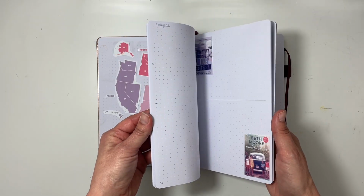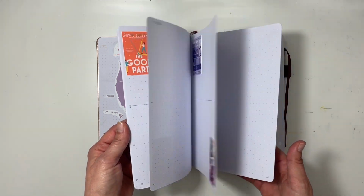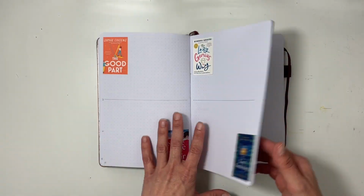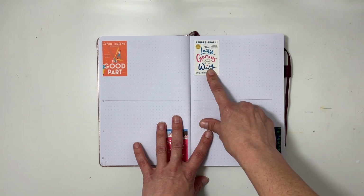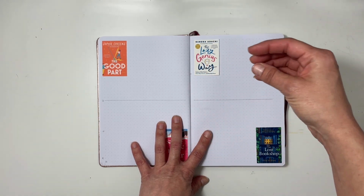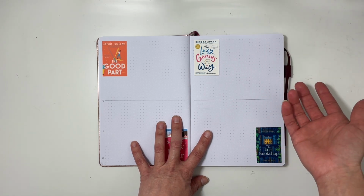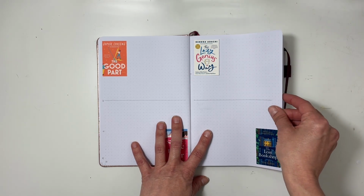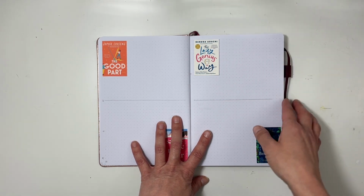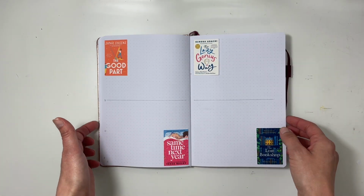So I think it's going to be really fun to add in all this fun information about the books that I'm reading. Because like even this book, The Lazy Genius, I found so many things to write down and like quotes and ideas, so I'm going to go ahead and add that in there. And then if I don't fill up the total page, no big deal. At least I have a little something, right? I just want to have that documentation of a little something.